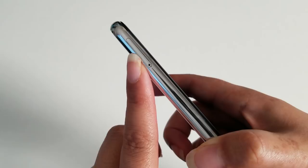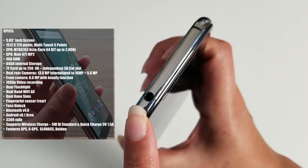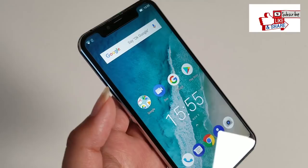And here on the top of the phone, guys, although I would have preferred it at the bottom of the phone as it would have been more convenient, ladies and gents, I'm pleased to see the much loved and appreciated 3.5 millimeter headphone jack. The face unlock and fingerprint ID feature is awesome, it's very speedy, and now I can unlock my phone with the blink of an eye.